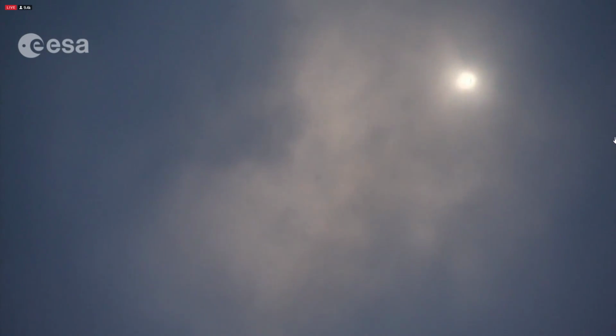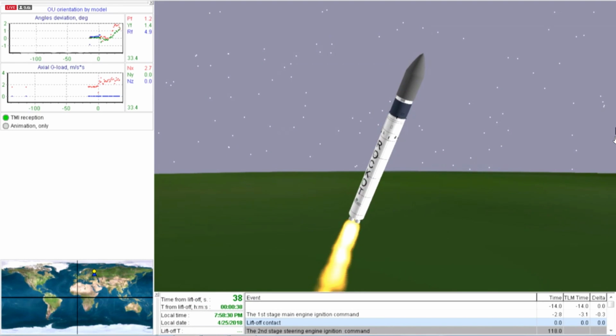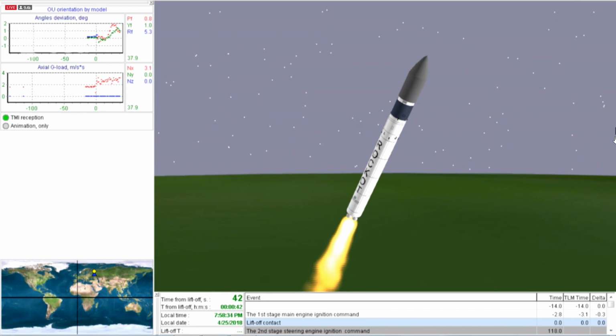Will we be able to see you? I will, after it finishes launching and it is in its coast phase, I will see if I can get it working. But I had some internet problems. That's why.